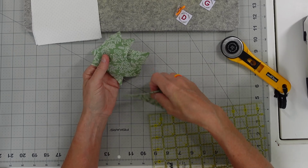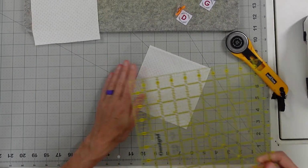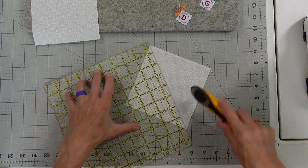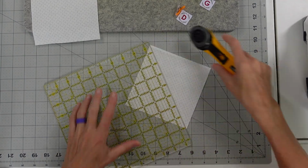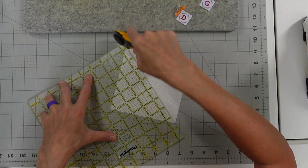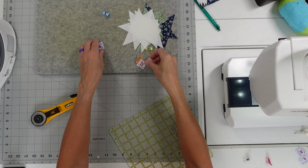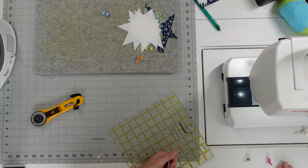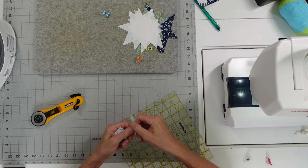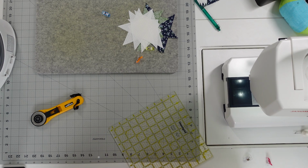4 triangles, and what we're doing is we're working towards getting our hourglass blocks made. And then we're going to cut both of these on both diagonals, and we'll end up with 8 background blocks. There we go. So we're done with all our alphabetties. We've got all our blocks ready to be assembled. And we just need to finish making the hourglass blocks.